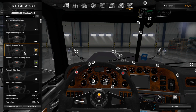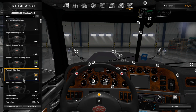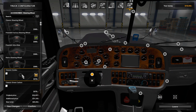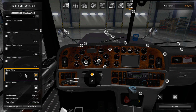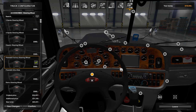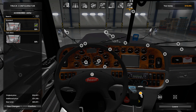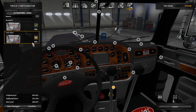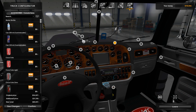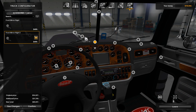Steering wheel. We could go with like the classic steering wheel, the Ultra Ride, the Retro. Ooh, those are just nothing. Apparently those didn't get installed properly. So I think we're just gonna go with the standard, to be honest. Shifter. Let's just keep it standard. Console items. Yeah, okay, that's just that.